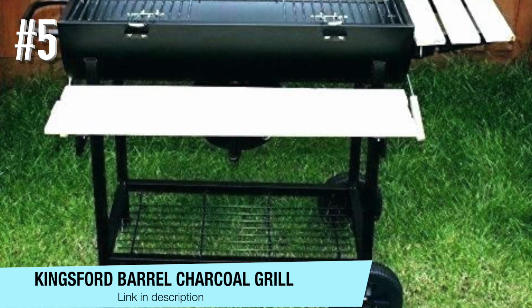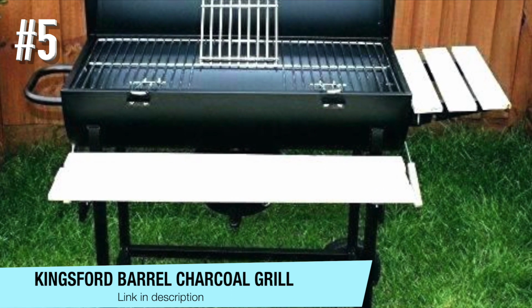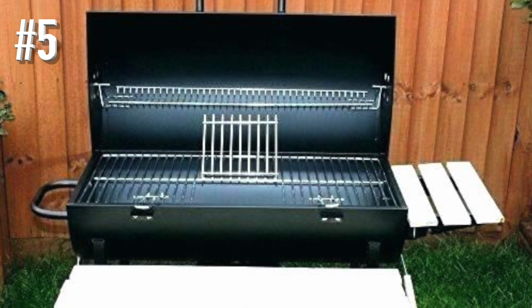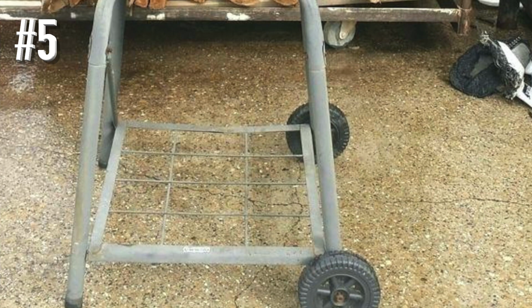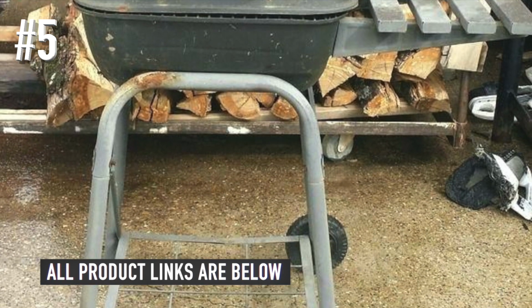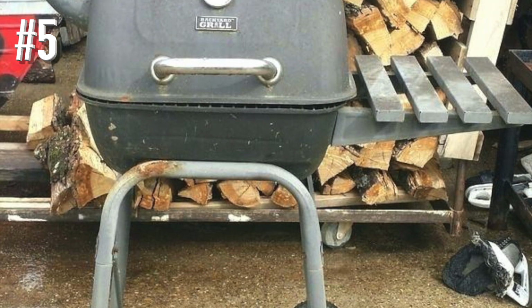Number 5, Kingsford Barrel Charcoal Grill. This barrel-style grill gives you plenty of cooking space despite the modest price. You'll have 793 square inches of cooking area on cast iron cooking grates, while the metal side and bottom shelves give you plenty of space for tools, sauces, plates, and more.